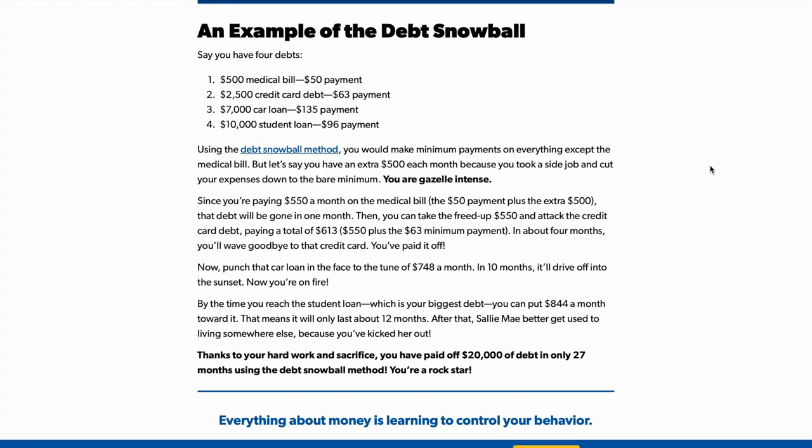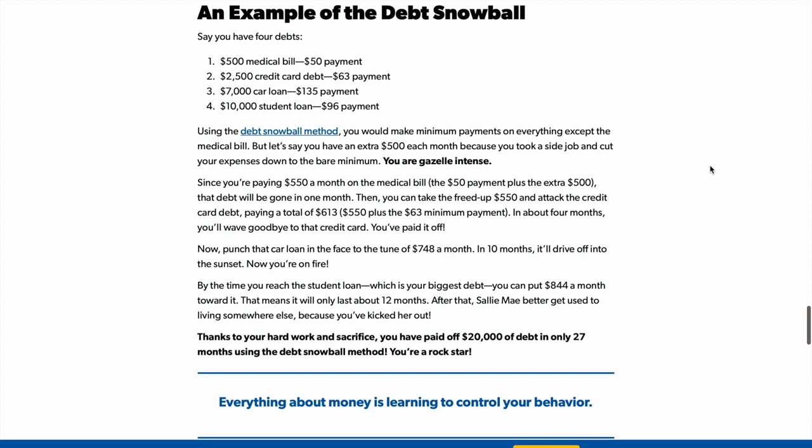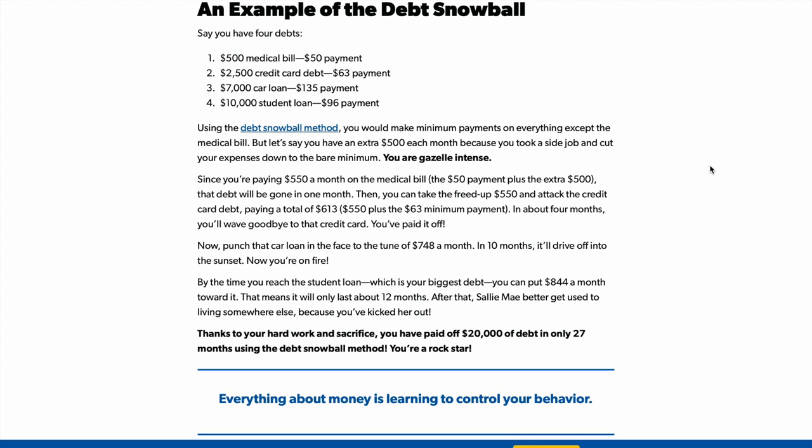This right here actually gives you an example of the debt snowball. Say you have four debts: a $500 medical bill with a $50 payment, $2,500 credit card debt with a $63 payment, a $7,000 car loan with a $135 monthly payment, and a $10,000 student loan at $96 per month. Using the debt snowball method, you make minimum payments on everything except that medical bill.